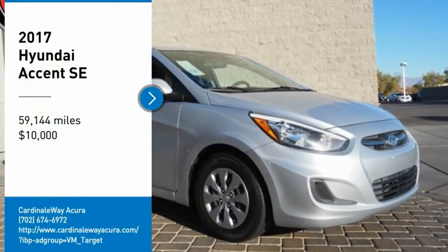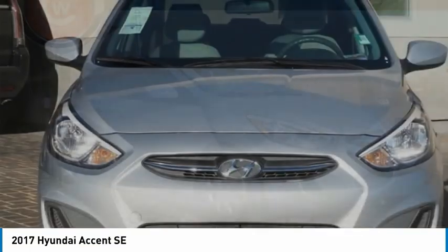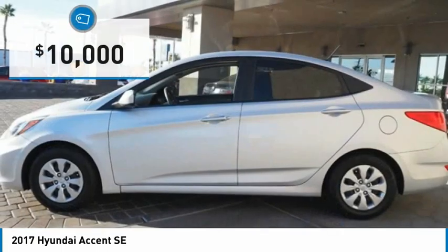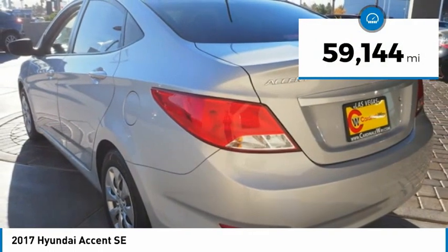Come test drive the 2017 Accent. Designed to keep you moving and leave boredom behind, the Hyundai Accent is affordable, fuel-efficient, and safe. A winning combination, and is priced below $10,000. This vehicle has less than 60,000 miles.